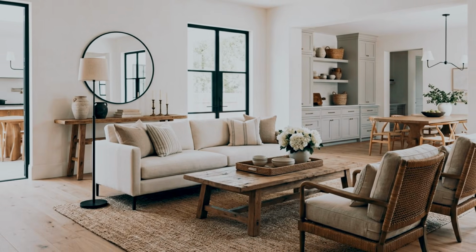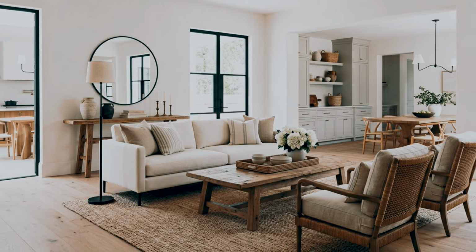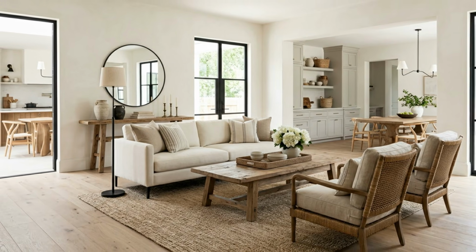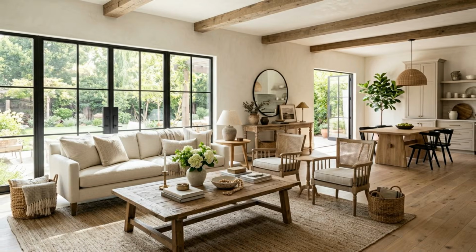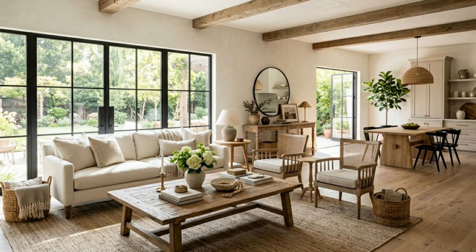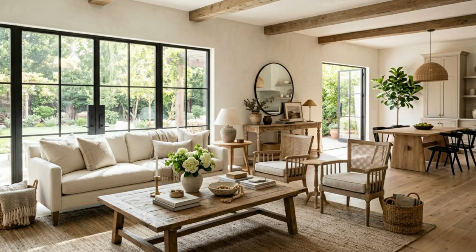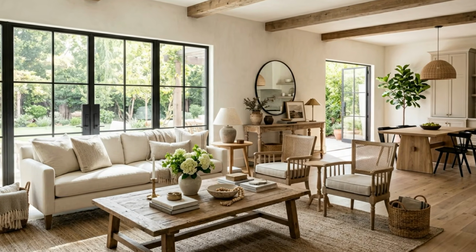Studio McGee's design philosophy is built on the art of curated contrast, pairing antique or vintage-style pieces with clean, modern silhouettes. In practice, this means placing a sleek linen sofa alongside a rustic reclaimed wood coffee table or hanging a modern geometric mirror above a distressed console.